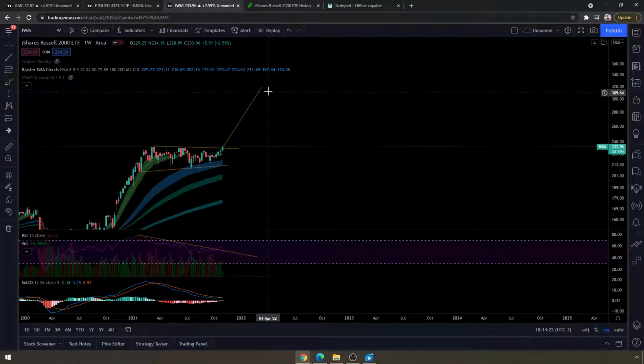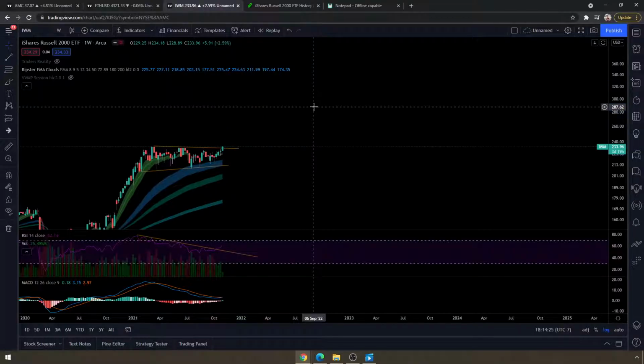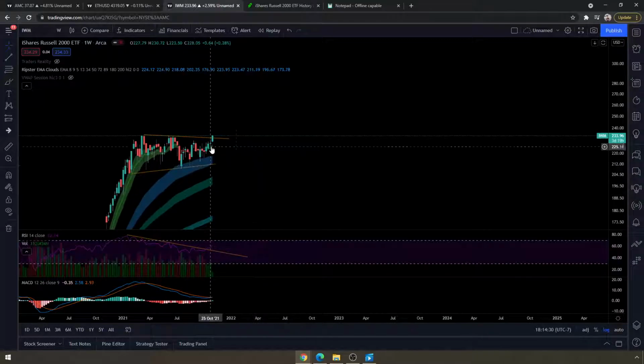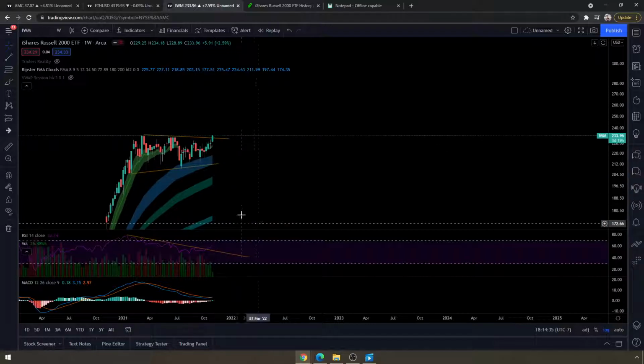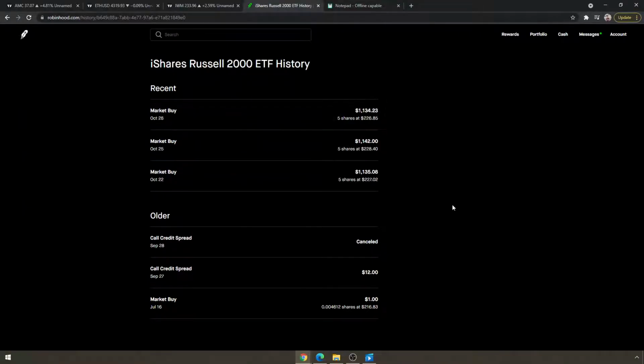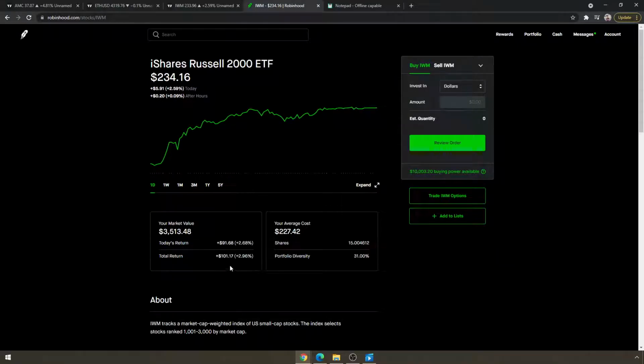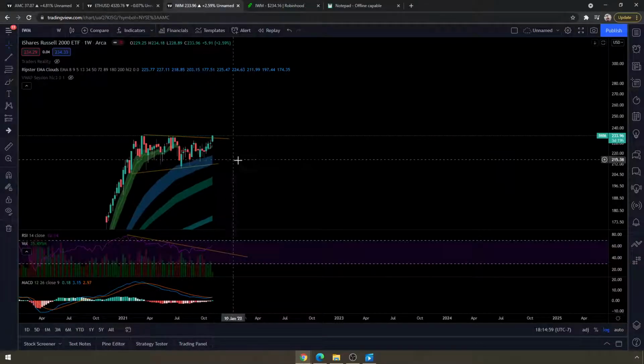So anyway, that's the reason I've been averaging into my position in the IWM, and I will continue to do so. I will buy some more tomorrow, or maybe midweek, but in this case I'd be averaging up because my position is already up 3%, which is pretty good for an index like this. But I would continue averaging up because I think this is just such a good looking chart.